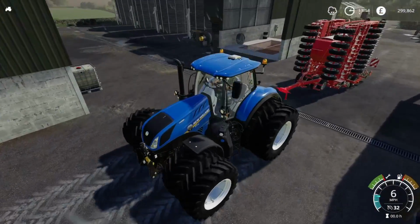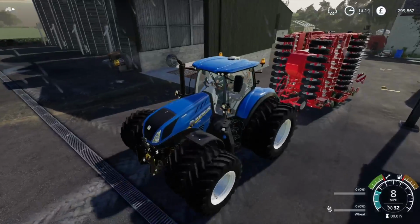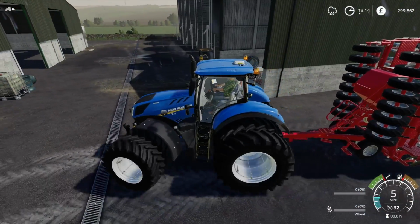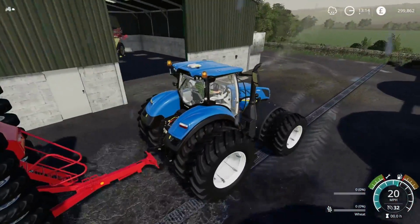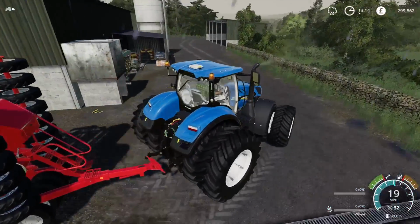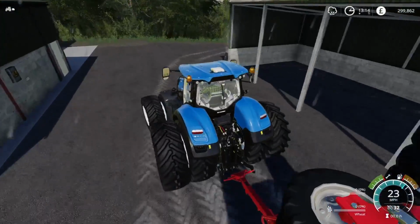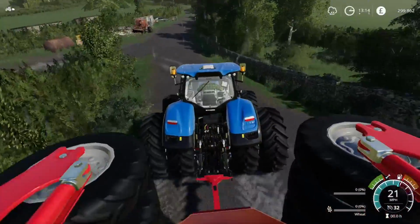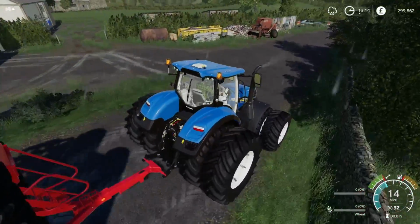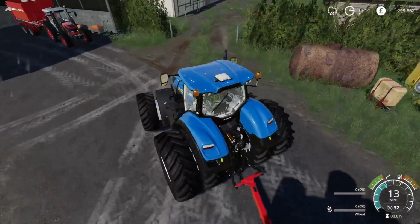Now, to be fair, you wouldn't be seeding in the pouring rain. The ground's just way too boggy. Everything would get clogged up. So what I might well do is just fill it up, and then we'll wait for the rain to stop. Depends when that is. So let's fill this up. That'll be another job done. See what comes after that.